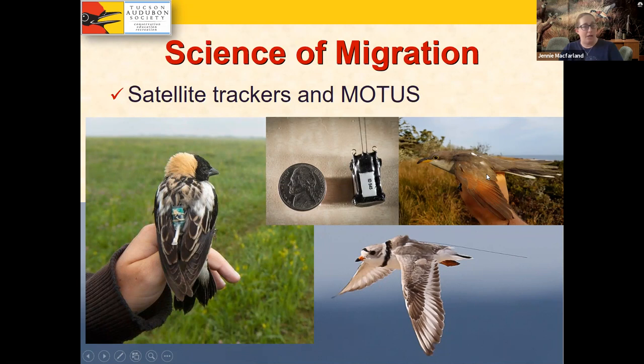Or very cutting edge, a study that was going on last summer with yellow-billed cuckoos using devices that could actually upload data points to satellites in real time so that the researchers could see today where their cuckoo was hanging out. So technology is really, really getting amazing with what we can find out with birds in real time.